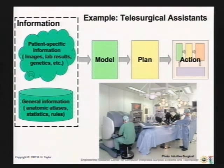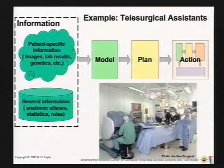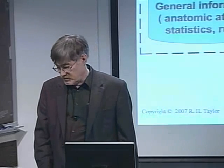If we look at telesurgical assistance, the actual use of robots to assist in surgery, most people are, I assume, familiar with the Da Vinci. The surgeon sits here, looks at a stereo TV image taken from a laparoscopic camera, and moves two control handles that have little wrists on them, and the surgical instruments do the same thing. So it feels to the surgeon like he's inside the patient's body. What we've been interested in doing is developing a number of enhancements, largely information enhancements, to the surgeon to make that environment more effective.